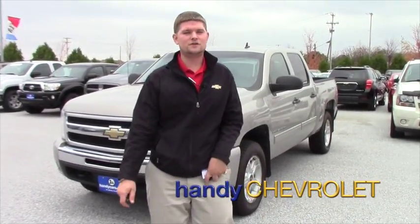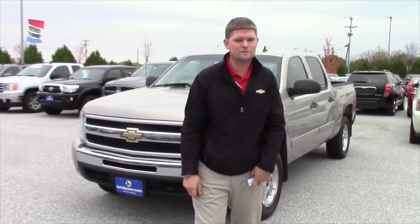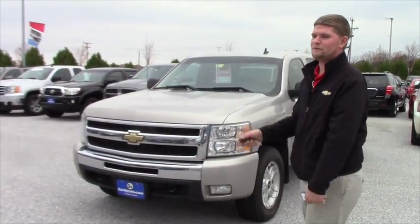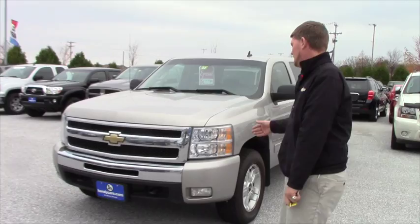You just inquired on a 2009 Silverado half ton. I just wanted to send you a quick YouTube video showing you the truck and maybe a few options that might appeal to you. This truck has leather interior, it has remote start, it also has 122,000 miles, just so you're aware. I want everything on the table. We don't hide anything here at Handy Chevrolet. We're very transparent. So this is the truck.